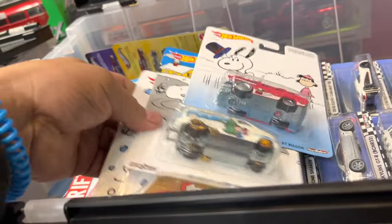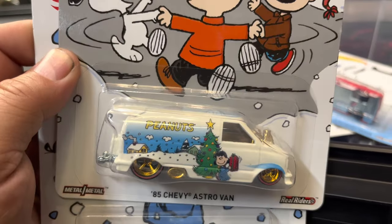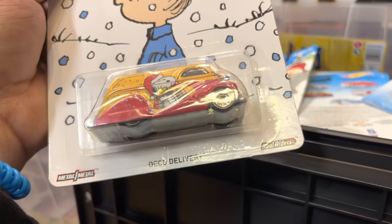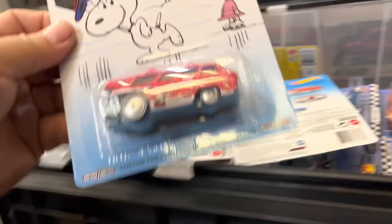Ooh, look at this. Christmas is coming, guys. And what a reminder here of Christmas. Look at that. 85 Chevy Astro van from Peanuts. There's Snoopy. They're playing in the snow. Something we're going to do later, right? Look at that. Deco delivery. Ooh, yeah. That's nice stuff, actually. Good reminder of Christmas, right? Do we need it? Yes.